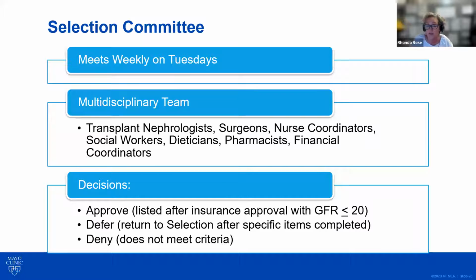Once the patient is reviewed, a determination is made and they're either approved and we put them on the list once we have final insurance clearance and their GFR is acceptable or they're on dialysis. Then they're done and move to the wait list.